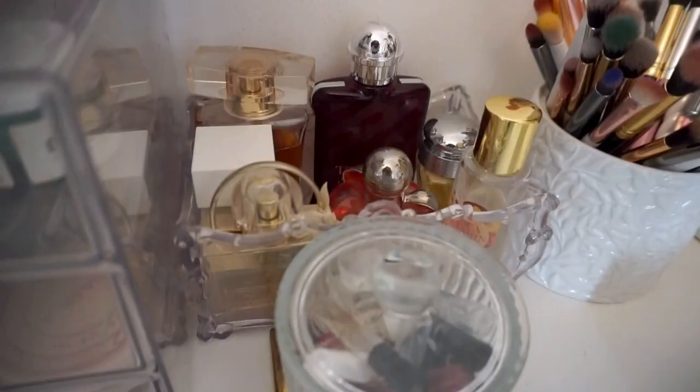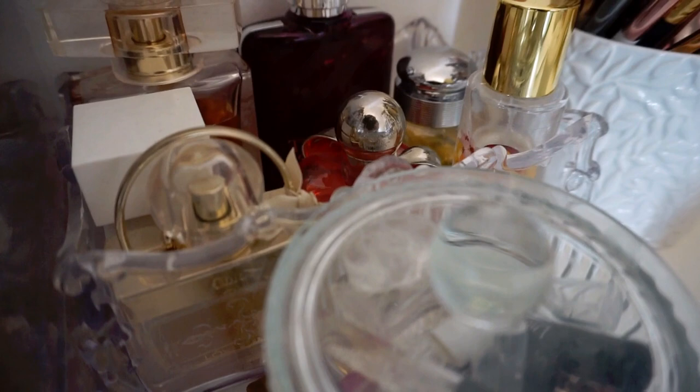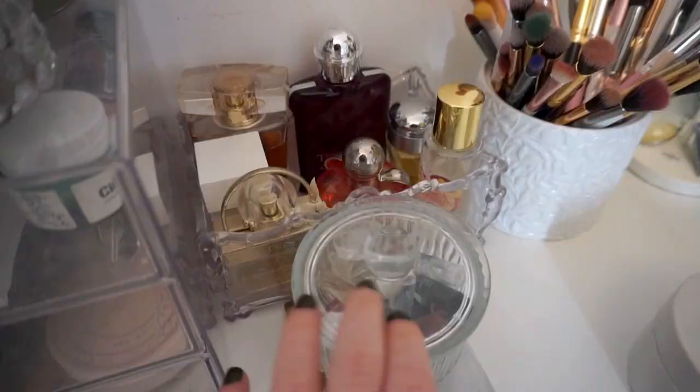Partially my perfume collection over here, as well as some samples that I'm trying to get through. I keep seasonal perfumes over here, and then perfumes that are off season. So now it's winter, winter perfumes sit here. Summer perfumes are in the library.